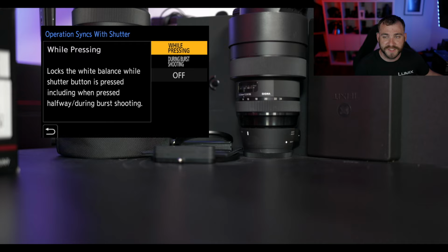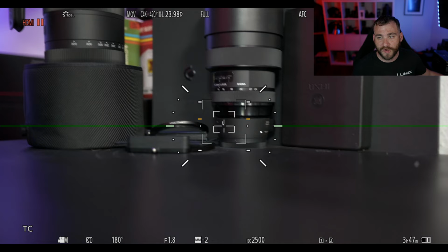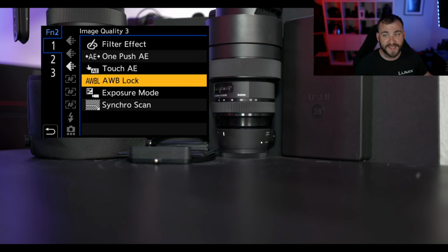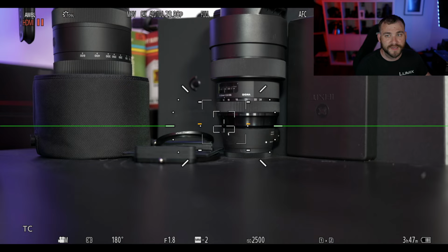But then you also have lock hold with an FN button. What this allows me to do is press and hold on the front custom function button on my S5 Mark II. You'll see I can go into FN group 1, and this is image quality page 3, and you'll see AWBL for lock. So now while I'm in auto white balance, I can press that button, and in the top left above the HDMI sync notification, you'll see it now says auto white balance lock.